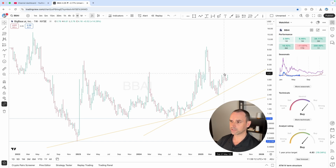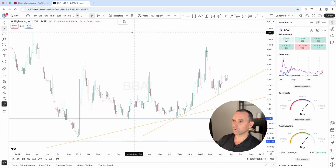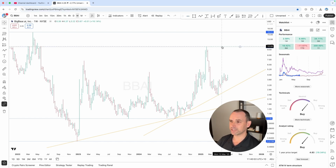So let's mark up some key price levels for BigBear to give us some idea of support and resistance and price targets for this stock. So first up, we've got the all-time high for BigBear, around about $16, corresponding to this peak back in April 2022. Underneath that is the most recent price peak created February this year. It's about $10.30, so let's mark that peak up. That will probably be our price target for a future trade.